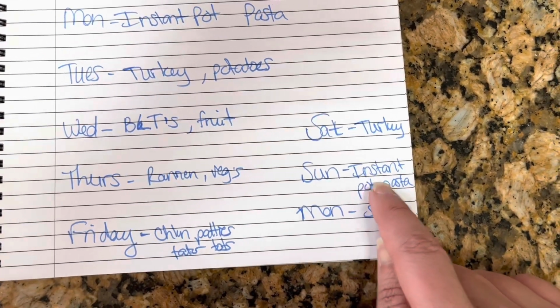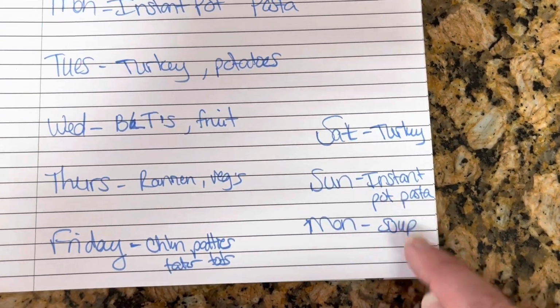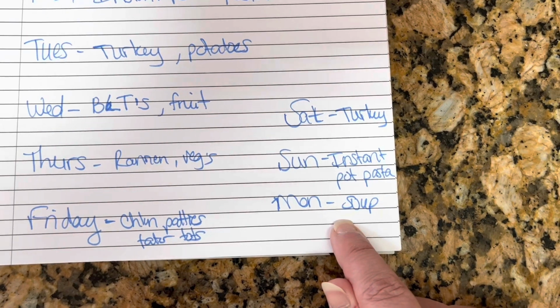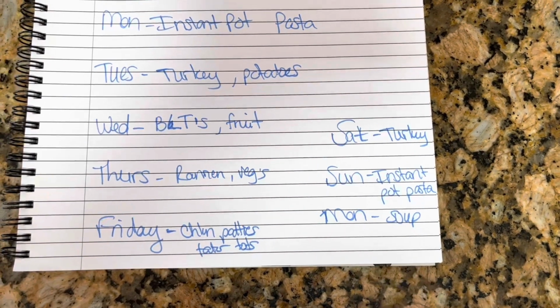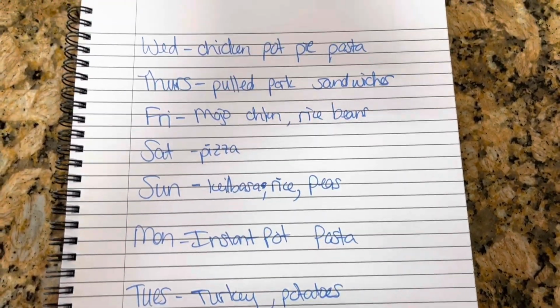That Sunday, we'll have, again, I repeat a lot of our stuff, which is what you should be doing, instant pot pasta. Monday, I'm going to take whatever we have that's left over and make a certain type of soup with it. I'll see what we've got. And that'll lead us into February the 1st.